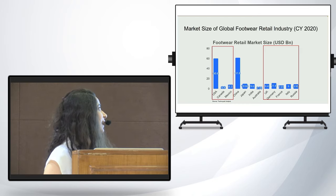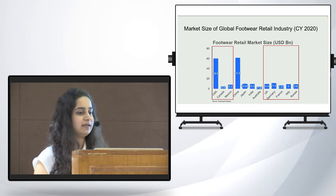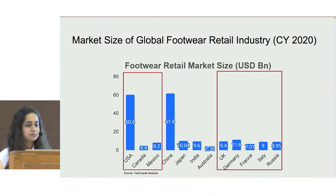If we just take a look at the market size of the global footwear industry, the footwear retail market for US, Canada, and Mexico, so that's North and Central America, is around $73 billion. China alone is as big as the US. And Western Europe, if you see, is cumulatively around $46 billion.